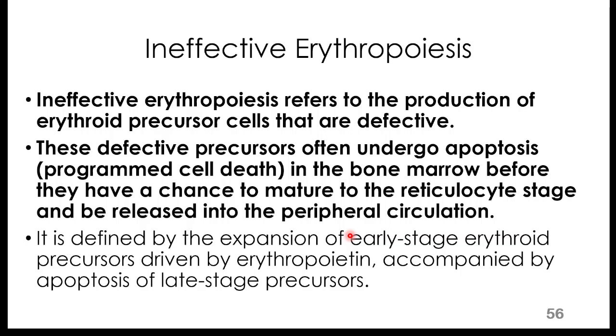This is ineffective erythropoiesis. So it is defined by expansion of the early stage. If we were to take a bone marrow biopsy and examine it under the microscope in conditions that cause ineffective erythropoiesis, we would see a lot of the early stage erythroid precursors, right? The early stage, such as the pro-erythroblast, for instance. So you might see a lot of pro-erythroblasts, a lot of erythroblasts, and so on, right? But they will not mature. So the numbers of the pro-erythroblasts will expand beyond normal, right?